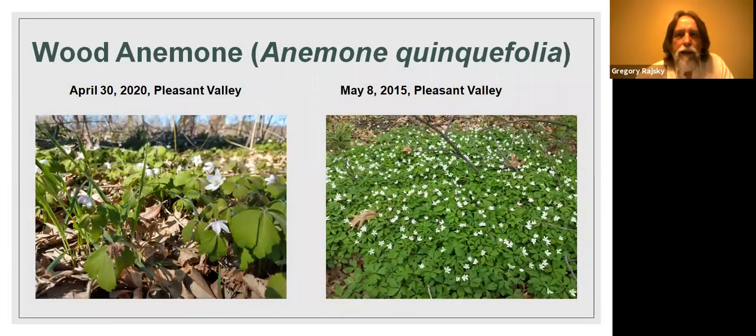Wood anemone, Anemone quinquefolia, is another crowfoot, another member of the Ranunculaceae. Leaves are 3 to 5 lobed, hence the name quinquefolia, meaning 5-leaved. It'll often form dense colonies like this, but never very large.